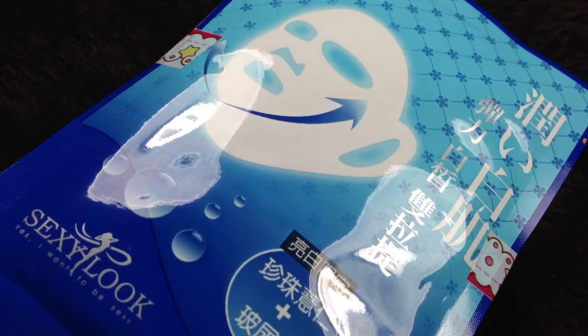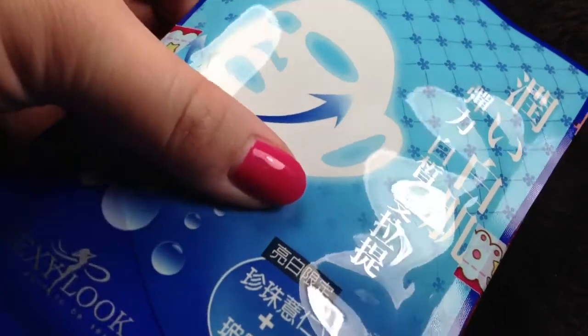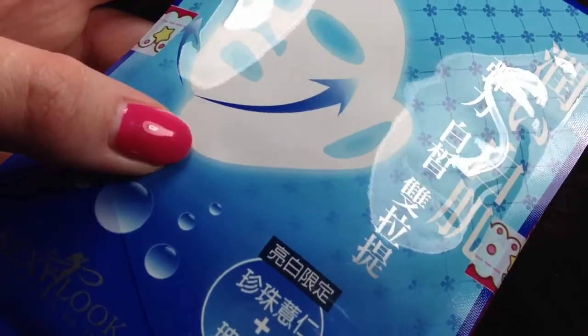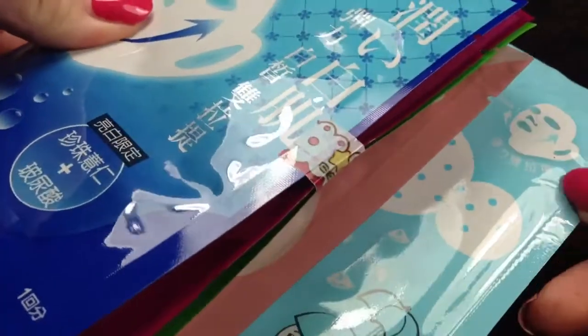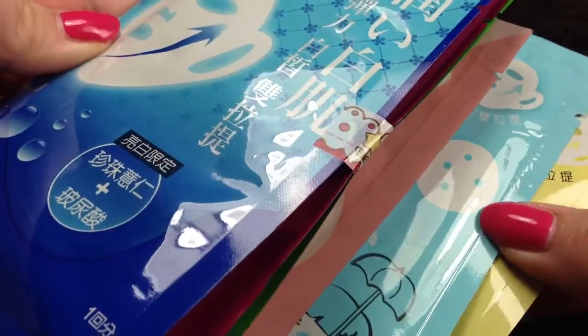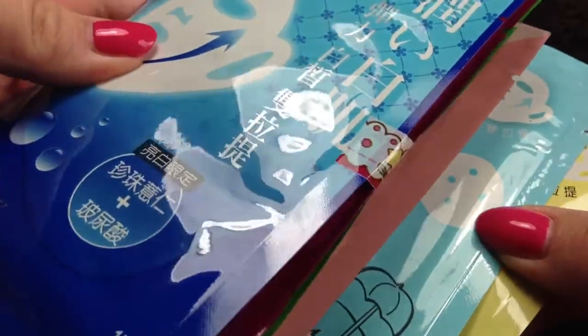So I decided recently to try it out, and I was really happy with the result. It is a sheet mask, so you do look crazy when you put it on, but it's such a treat for the skin. Unfortunately, because it hasn't got any English on it, it's hard to know what the instructions say, but you get them in all these different colours. I've gone ahead and bought more of them because I was so impressed.